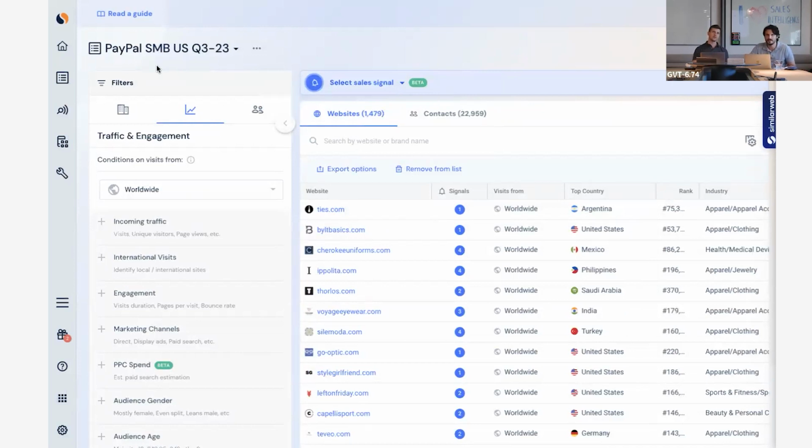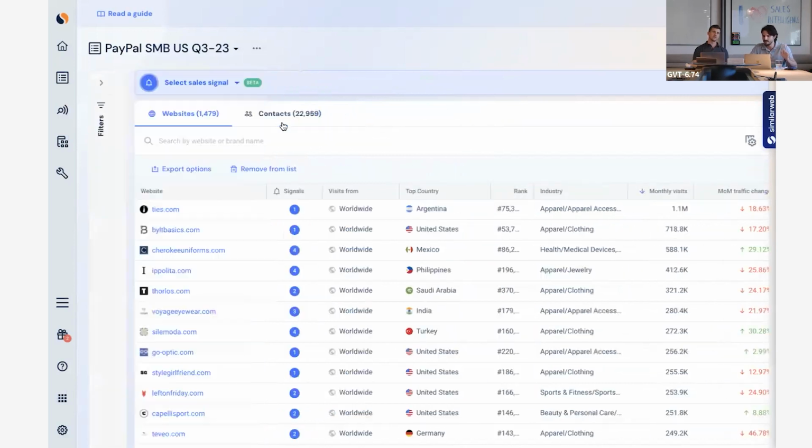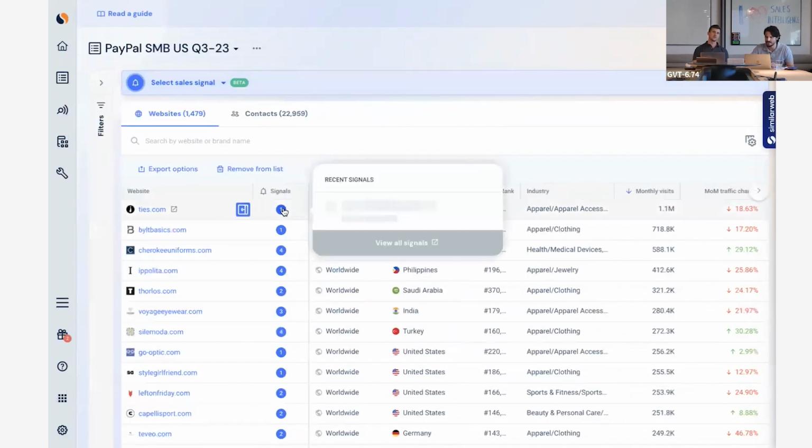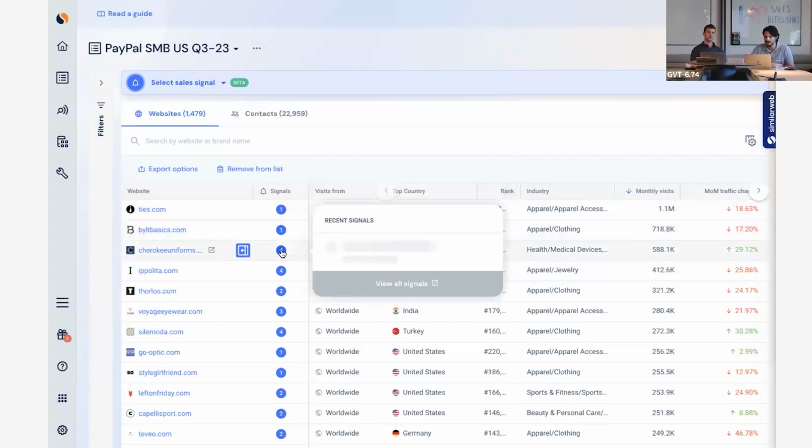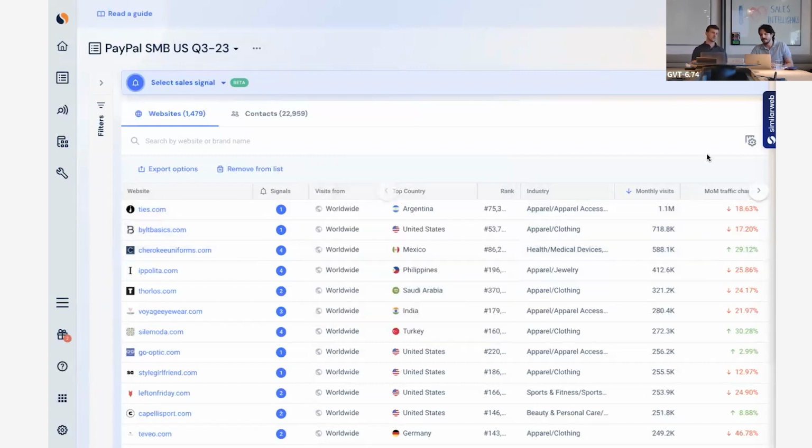I can see the name of the list here. I also have access to the filter. I also have access to the signals. By the way, I can see here the different signals for each of those websites. And now I'm going to start to reach out, right? But you know what? Should we take it maybe even one step back? We still have quite a big list.